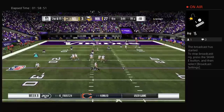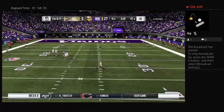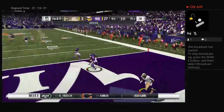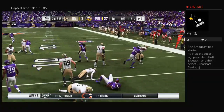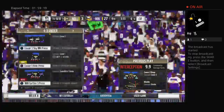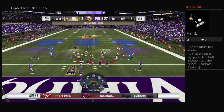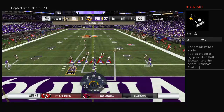Breeze to throw on second down. Flush to his right. And it'll be intercepted. A great read, and it's picked off. And a short return to the 6-yard line. Well, I get what he was trying to do. He was moving to his right and trying to shift the coverage, but instead he shifted the coverage also to the right and threw right into it for an interception.